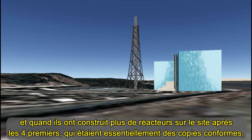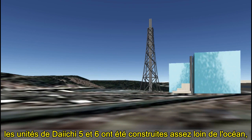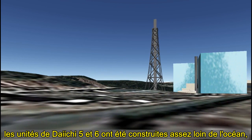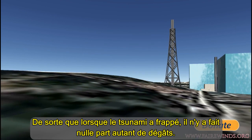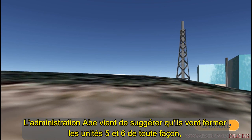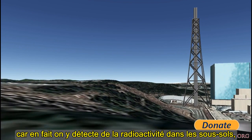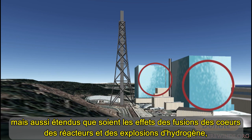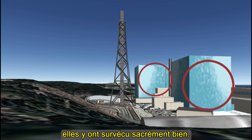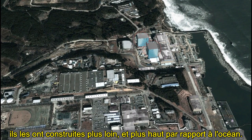And when they built more reactors on the site after the first four were essentially carbon copies of each other, Daiichi 5 and Daiichi 6 were built far enough away from the ocean and high enough, another 10 feet higher, that when the tsunami hit, it didn't do anywhere near as much damage. The Abe administration has just suggested that they're going to shut 5 and 6 down anyway. And in fact, we are detecting radiation in the basements of 5 and 6. But as far as meltdowns go or hydrogen explosions go, they survived that pretty darn well, because engineers learned that the decisions on 1, 2, 3, and 4 were wrong, and they built these further back and higher from the ocean.